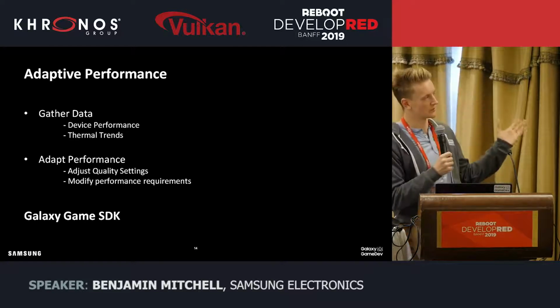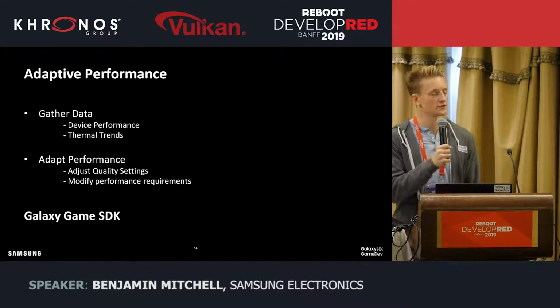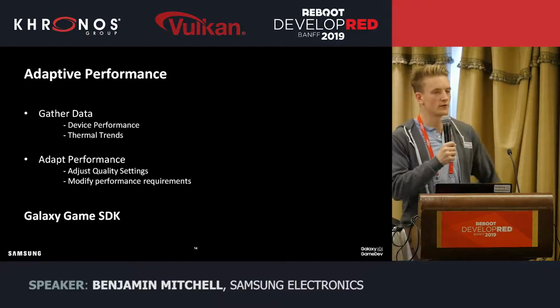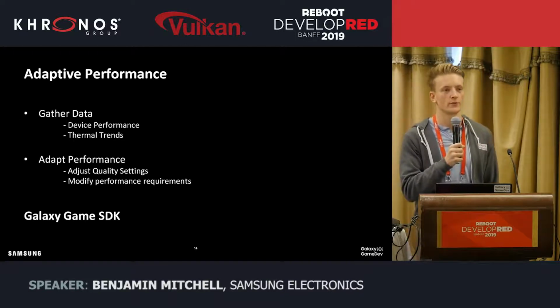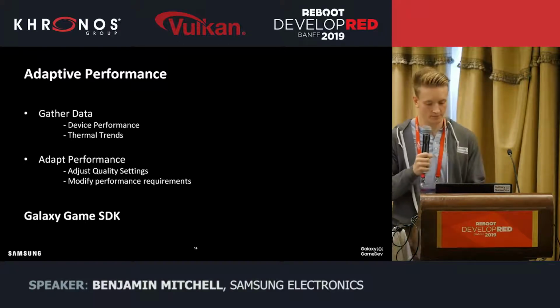So if this is something you're interested in, then yeah, very much possible. It is currently Samsung only. We're hoping it'll be picked up by more and more manufacturers as time goes on. We're not holding on to it or anything, so we're hoping it'll be a big part of the future of mobile gaming.